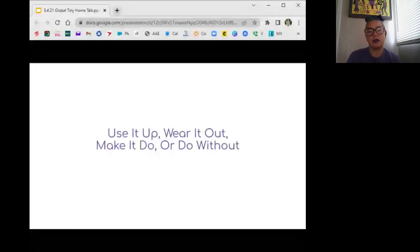My favorite saying: use it up, wear it out, make it do or do without. I feel like this encompasses the entire tiny house movement as far as how we can streamline, downsize, right size, as I call it, and just consume less on the planet. Again, since yesterday was Earth Day, I feel like it's more in our minds than anything, how we all help the planet not heat up, use less, just be less of a footprint on it to take care of it.